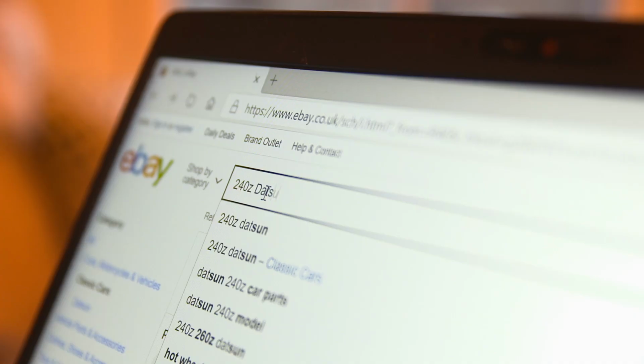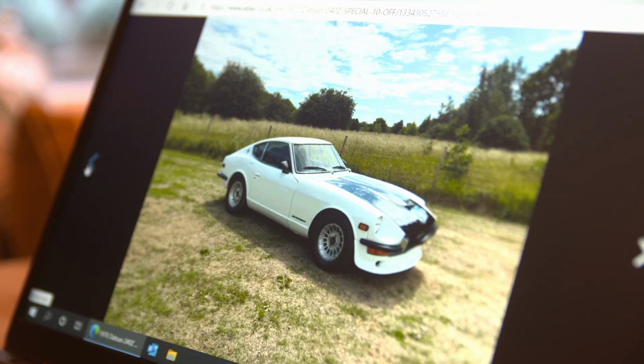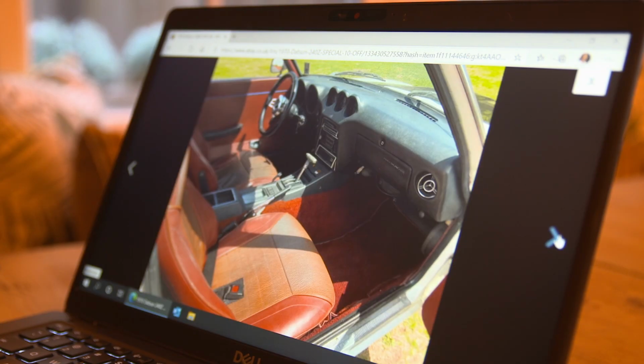The particular car Colin and Olivia are talking about is a 240Z Datsun. And I came across this 1970 model in white. These cars are becoming increasingly rare and very hard to find, and I hope that Colin and Olivia are pleased with this one. Unfortunately, this car is in France. Colin, I hope you got your passport.